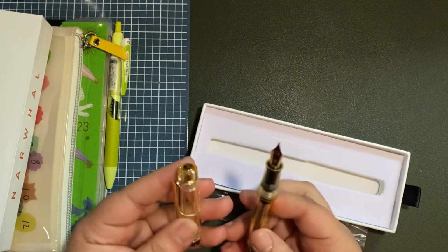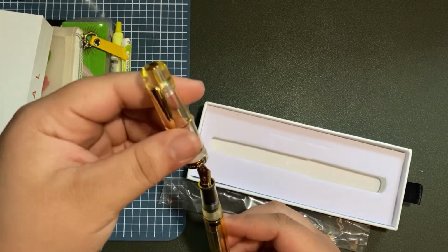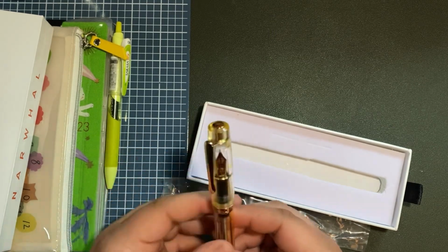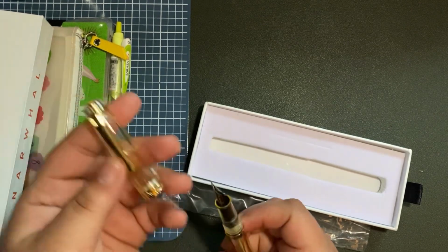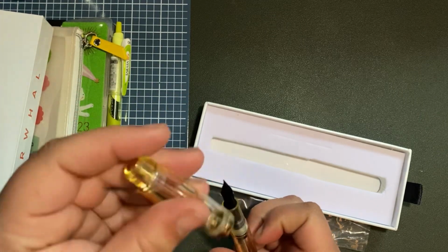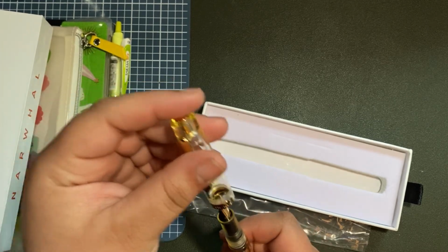One thing I did not like about this pen when I first got it was that the cap doesn't screw in. Oh, never mind. I guess that's all preference, right? Because I tried to put this on and the nib was all the way in the back while the clip was like this. And I was like, oh my God, I don't like how that looks.